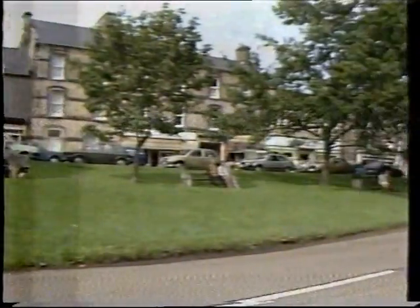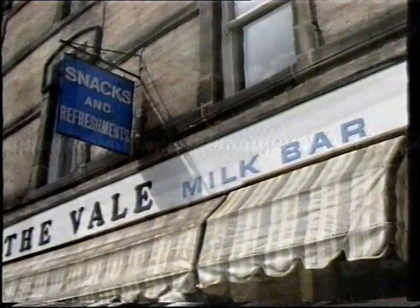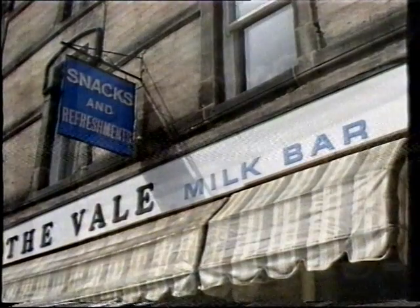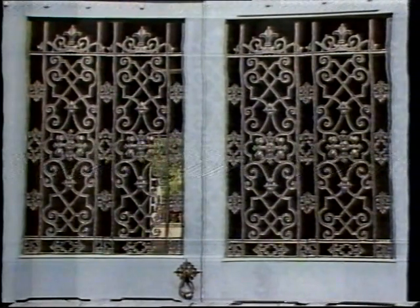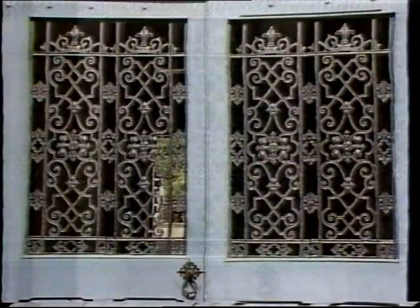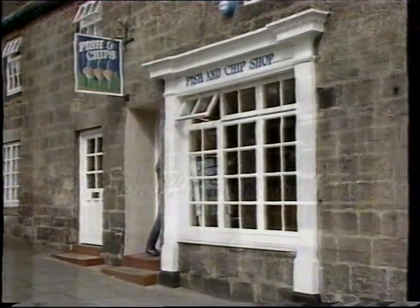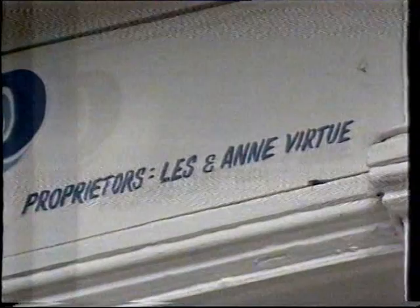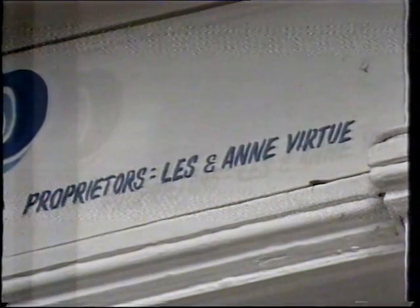Up here on the shopping level, there's a great range of shops. Where else might you find a milk bar? I thought they'd gone out with my childhood. A shop selling handmade shoes. Double gates to a yard decorated with iron grills. It reminds me of France. Or this magnificent chip shop run by a gentleman called Les Vertus. Or perhaps, thinking of those Frenchy-looking gates, it should be Les Vertus.